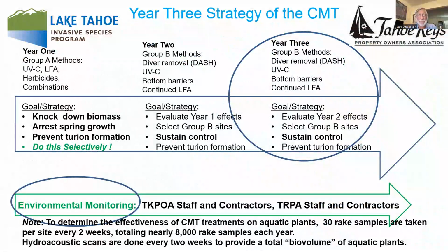Dennis kind of covered the background. I want to point out we are in year 3 of the methodologies for the CMT. And again, only the first year included the use of aquatic herbicides. The subsequent 2 years, last year and this year, are non-herbicide approaches. I want to focus a little bit on the monitoring just for a minute. Dennis mentioned we're doing a lot of intensive monitoring, and we are. And one of the key questions on the CMT is, what do these methods do in the way of controlling our target aquatic plants? And of course, do they affect the other non-target plants that we want to maintain?